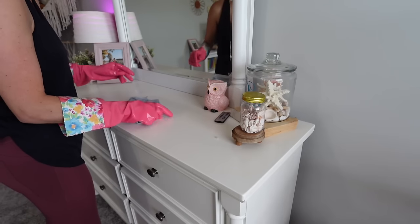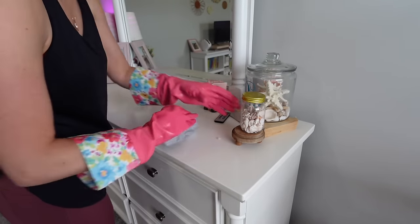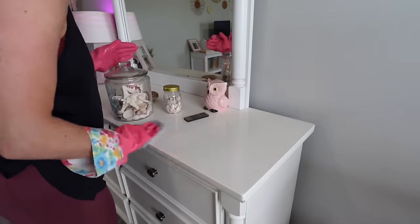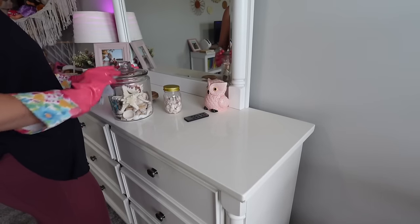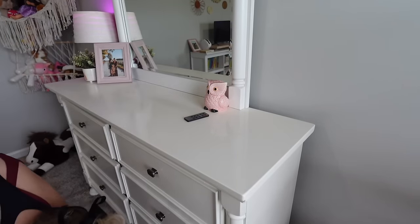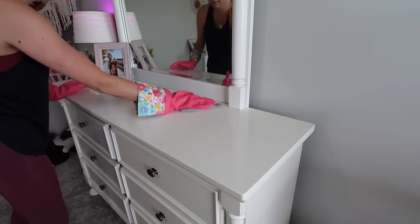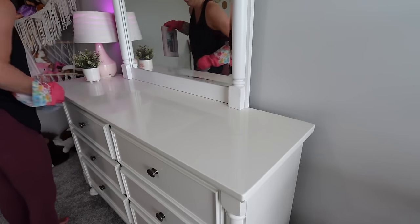And then I did take everything off and kind of redo some of the stuff in here because it was looking kind of cluttered to me. I'm getting kind of tired of the decor. It's just so much stuff. So I ended up getting rid of some stuff and putting stuff in other places as well. And I like the way that it turned out, but we still need to go in here and do a purge.